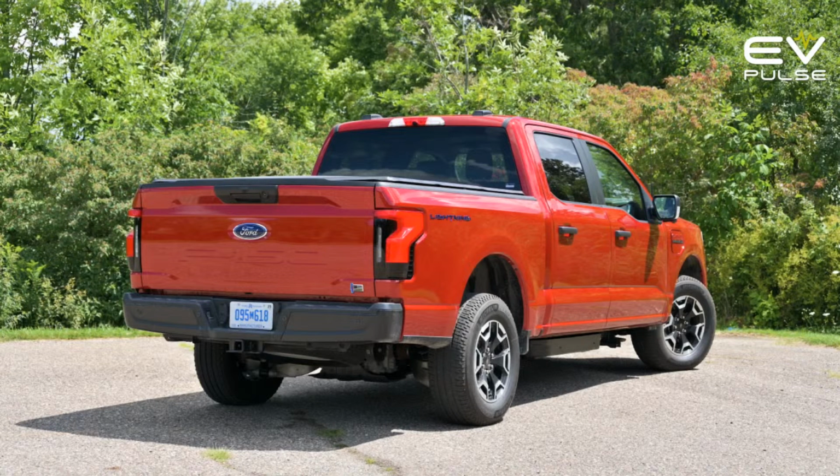Yeah, so I'm kind of surprised it wasn't in the top three because I really liked the Lightning, especially in the Pro trim with the extended range battery. That's really the sweet spot, I think, for this truck. Well, maybe as of a couple weeks ago, because they did increase prices rather significantly. The price has gone up quite a bit.